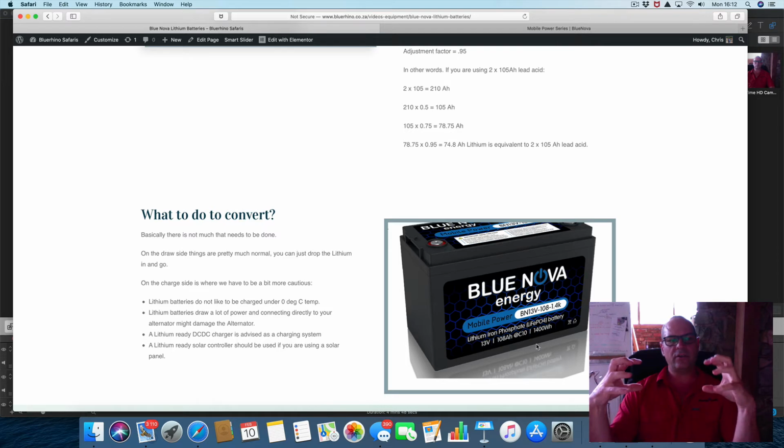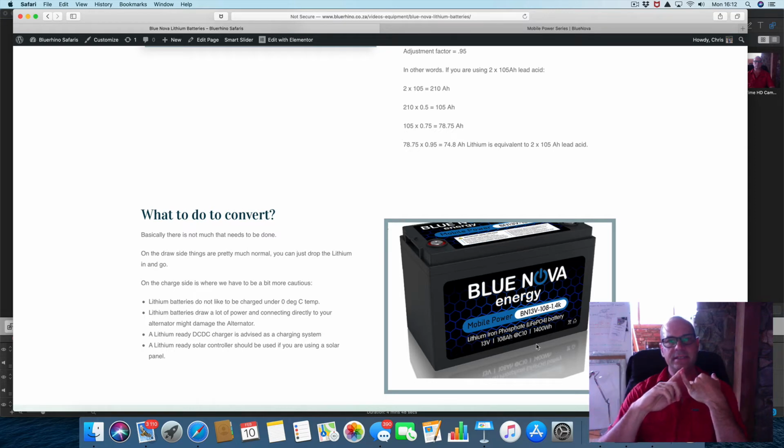And therefore you cannot just connect a dead lithium to an alternator. That alternator is just going to work too much because the lithium battery is not like a lead acid that resists charging. A lithium sucks up all the power that you give it. So the best way to do it is to use a DC-DC charger. If it is a DC-DC charger that is lithium ready, it means that the lithium charge that goes through is of the right voltage and the battery will be happy with what it receives. So the best way to go is with a DC-DC charger that is lithium ready.